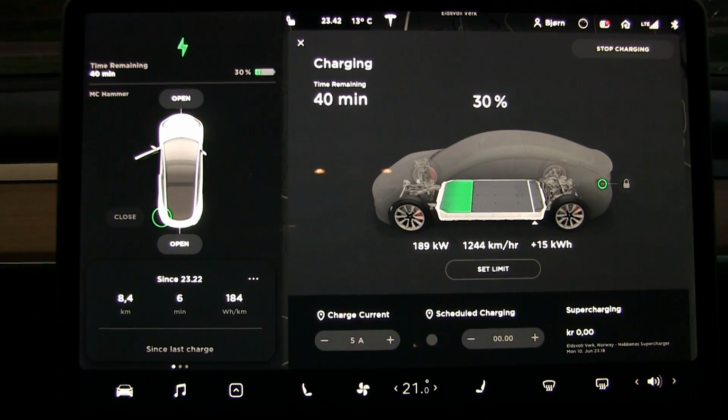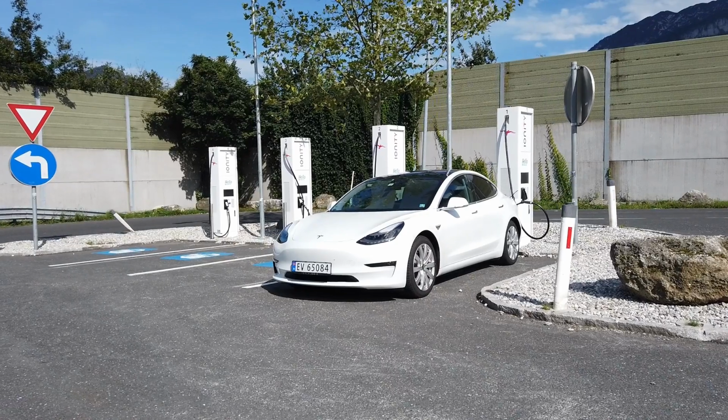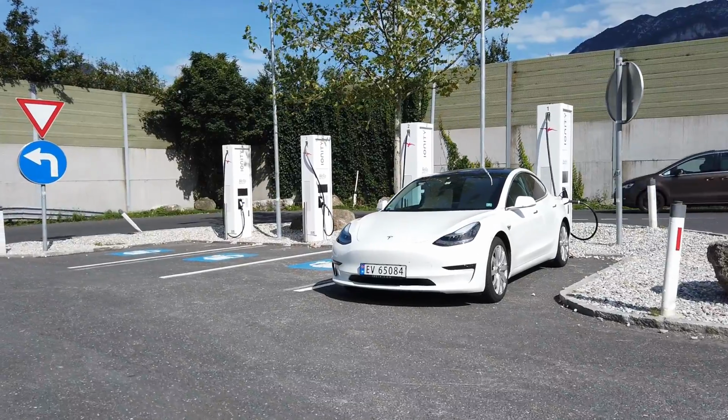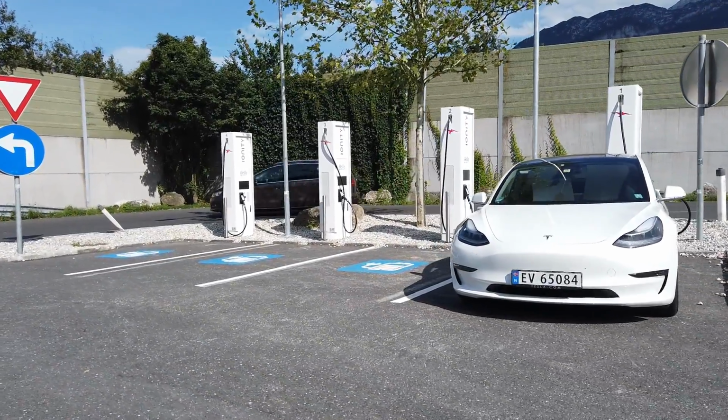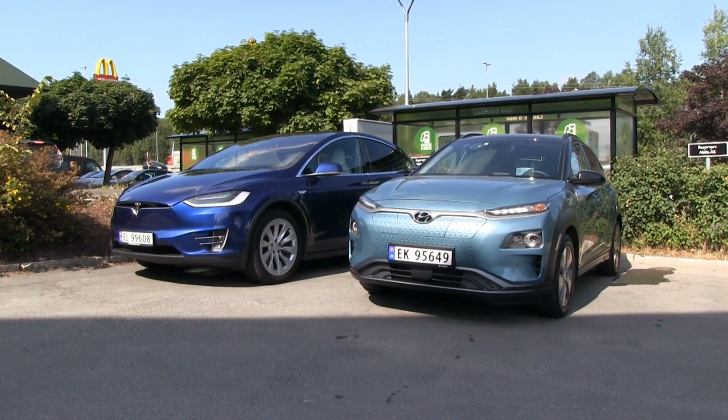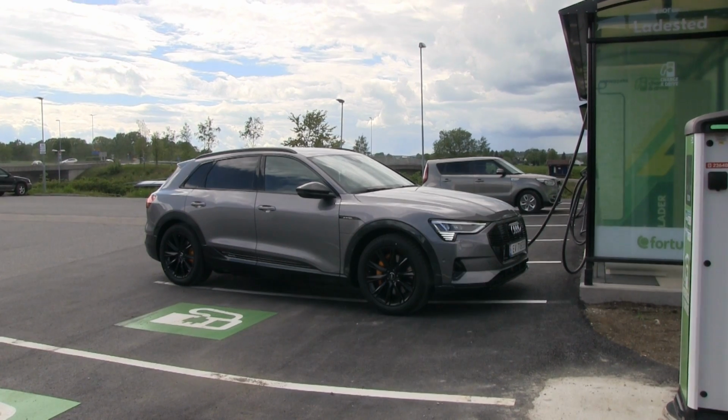And also another thing about the Model 3 is that it charges fairly fast, in case I have to top up somewhere. And nowadays you have more and more Ionity chargers and superchargers in case you have to go that far. So that's why I realized go to 60%. And this is not only Tesla specific. You can even do this on your Kona or e-tron or something, go 60 or 70%.